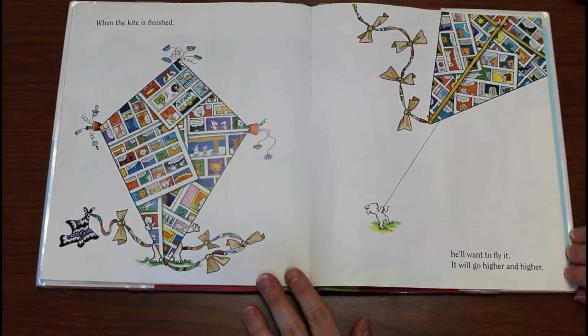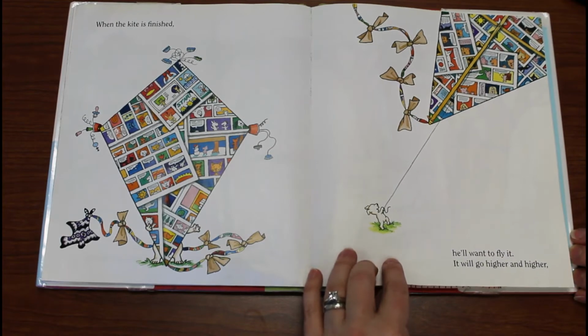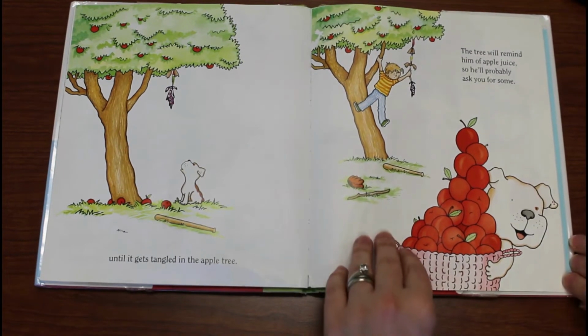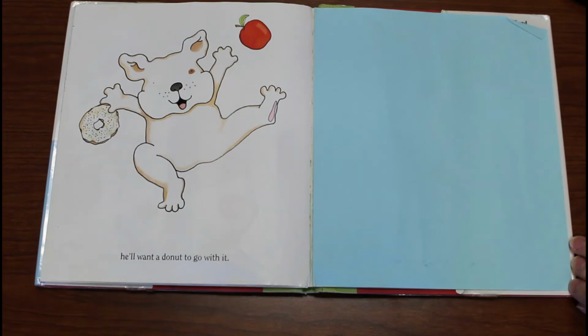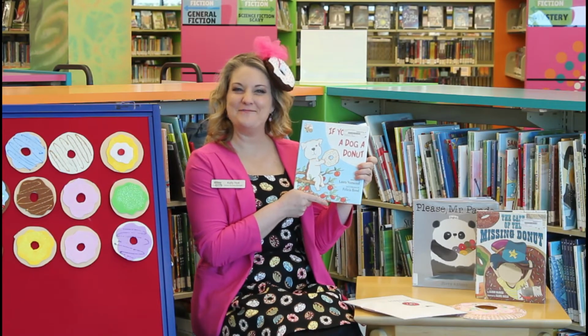When the kite is finished, he'll want to fly it. It will go higher and higher until it gets tangled in the apple tree. The tree will remind him of the apple juice, so he'll probably ask you for some. And chances are, if he asks for some apple juice, he'll want a donut to go with it. The end. That was a fun book.